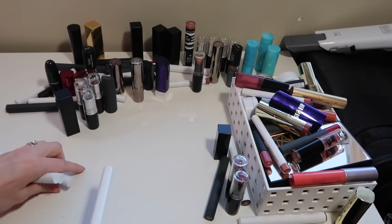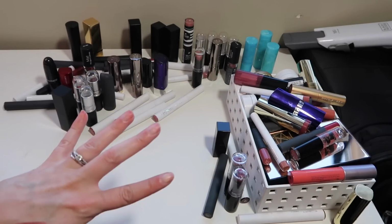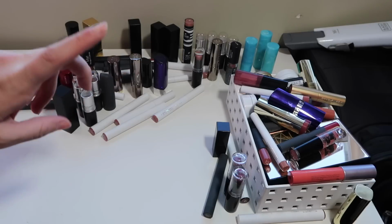I know, I missed these 3 ColourPop. They were just kind of chilling. Let me go through these real fast. Okay, now they're finished. Let me clean this up and then we'll do liquid lipsticks.